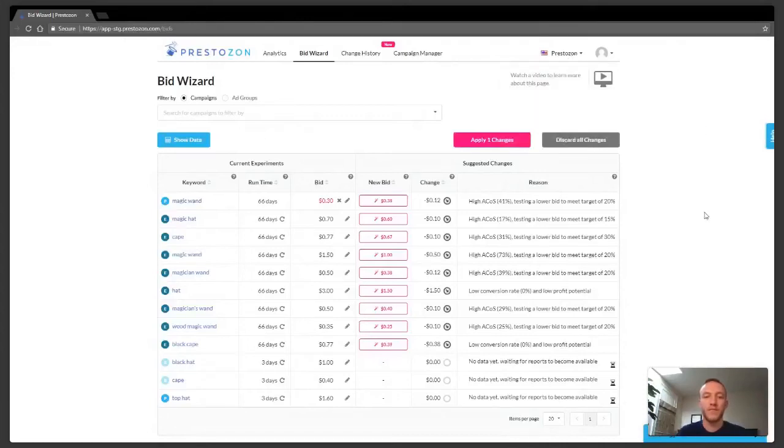And the new marketplace is added by pressing on the person's logo at the top right. Is that correct? So we automatically get all of the marketplaces that account has access to. So whatever marketplaces you can see when you're logged into Seller Central are the ones that we're going to get access to. So if you have one account that has access to all of your marketplaces, that's what you'll see in Prestozon.